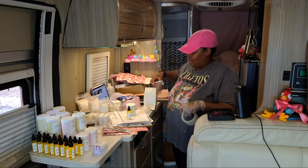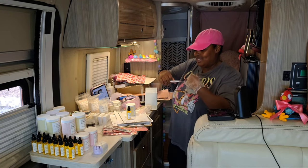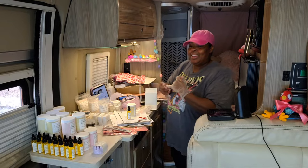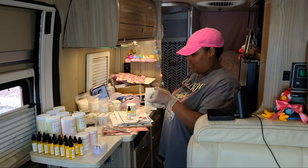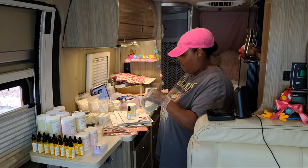Okay. I'm about to throw this tape out the window. I'm tired of playing with this tape. I could have had 7 more orders packed and ready to go. Now it's sticking to everything.